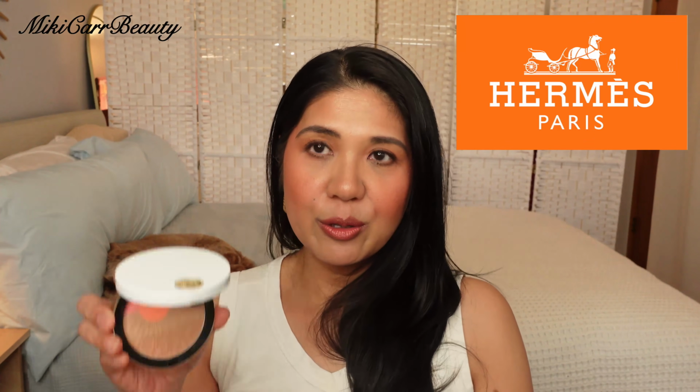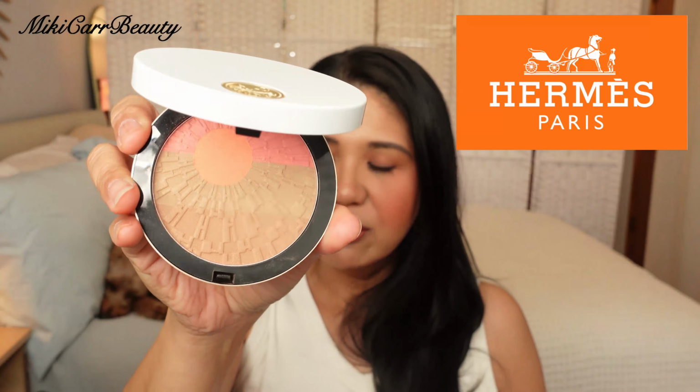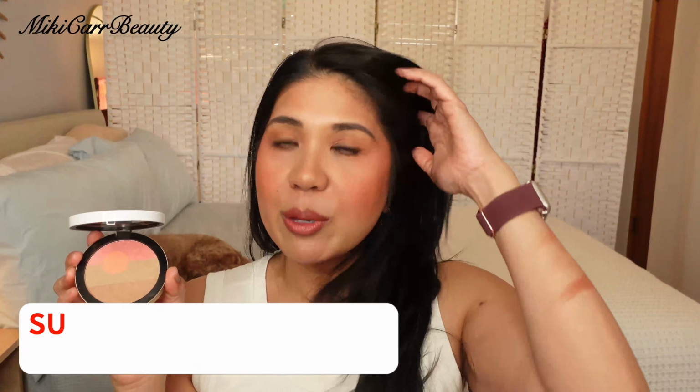Hi beauty fam, I got my hands on the new Hermes Sun-Kissed Healthy Glow Powder Face and Cheeks. Super excited to try this out. I have it on my face.